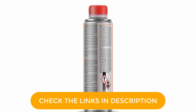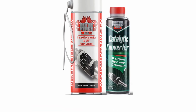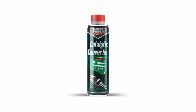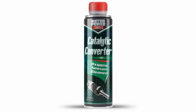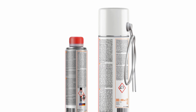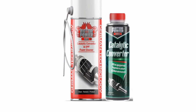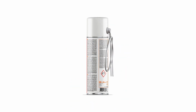This is a set of 2 units where one is an 8.45-ounce bottle of catalytic converter cleaner and other is a DPF foam cleaner. The combination of the 2 fluids available in this set can effectively clean the catalytic converter of your car while creating a protective surface to avoid future material buildup. There is no disassembly required to use this catalytic converter cleaner. All you will have to do is pour the solution in the fuel tank, and you are good to go. This catalytic converter cleaner set can also be effective against P0420 and P0430 problem codes.